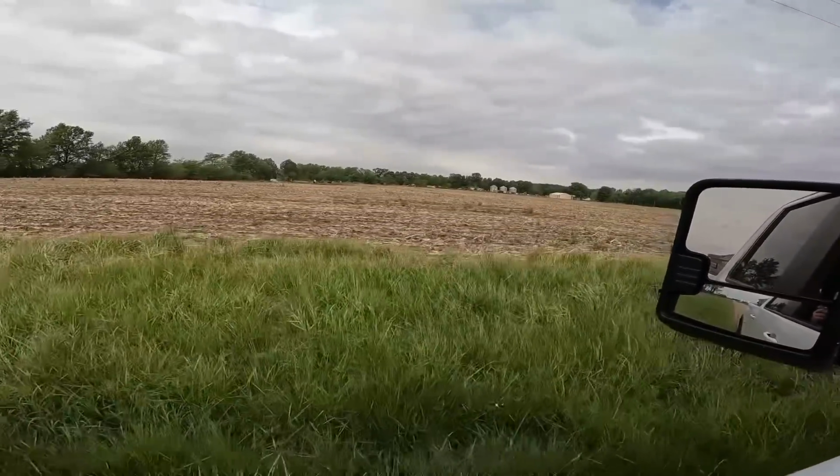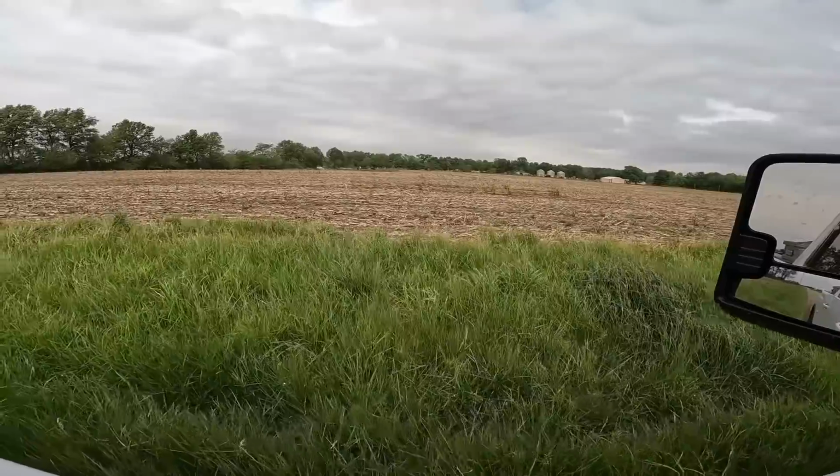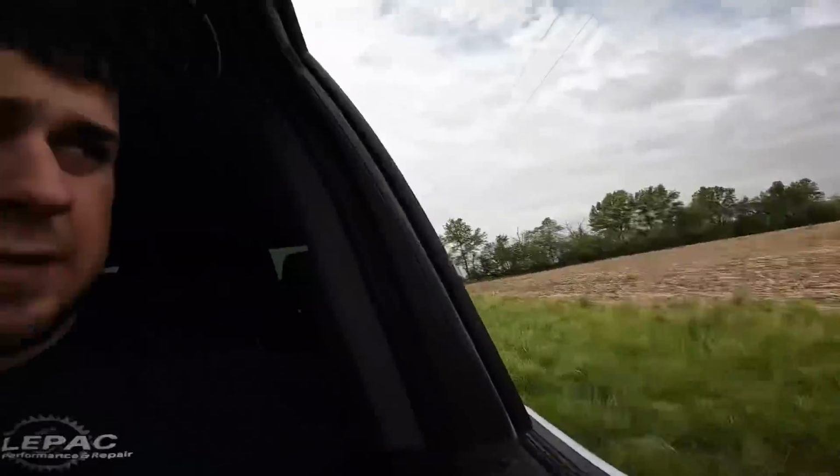They're barely popping up out there. Can hardly even see them. So, yep. Oh well. So I'm gonna start heading back towards town. I don't see any problems up here. It's a good sign. Good sign.